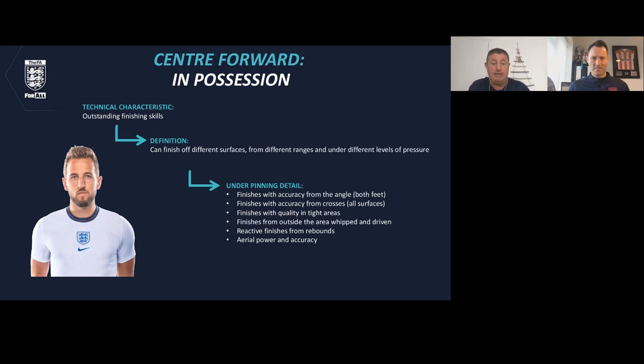The underpinning detail is the finishing with accuracy, the angles of both feet. Again, we talked about Tammy Abraham just opening that foot up a tiny little angle so it goes on target as opposed to missing. What surface from across? What's the detail? I'm going to use my head. I'm going to use my foot. I'm going to jump and side volley the ball into the goal.